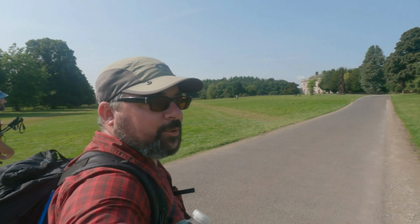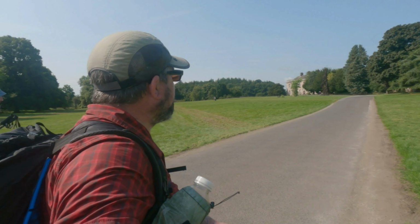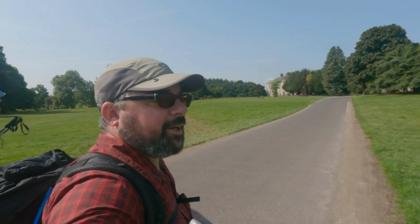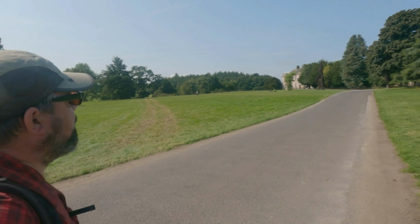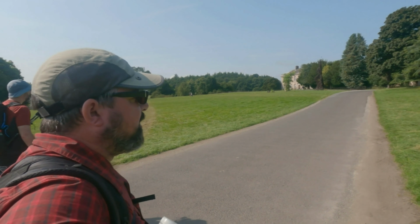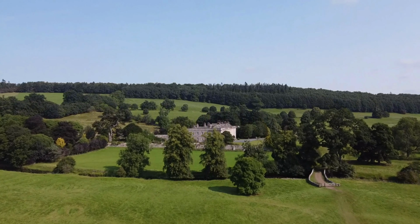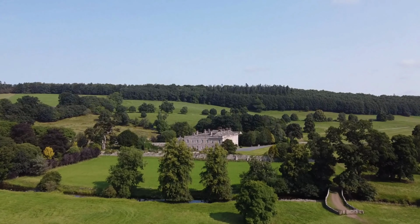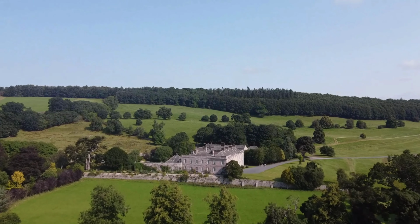As you can see, we've reached Dalemain Manor. It's a great place, this. There's been a settlement here since the Saxon period, but it was basically to protect from the Border Reiver Scots, who used to rampage the area. But they've been adding to it over the years, and the last piece was added in 1774, which is the Edwardian front that you can see now.